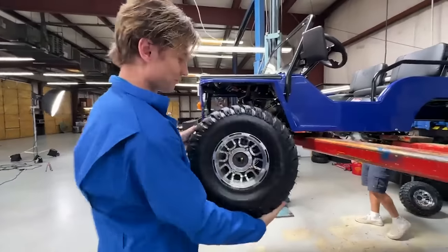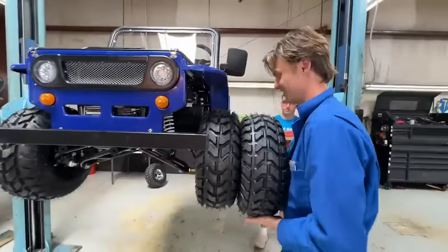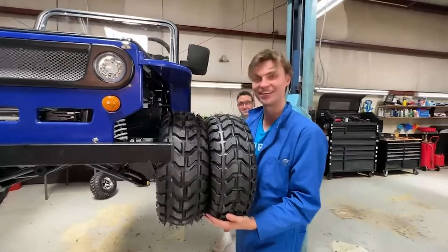I think it would be super cool if we put dualies on the front. That would give us a really crazy off-road look. We got extra tires, might as well. That looks crazy.